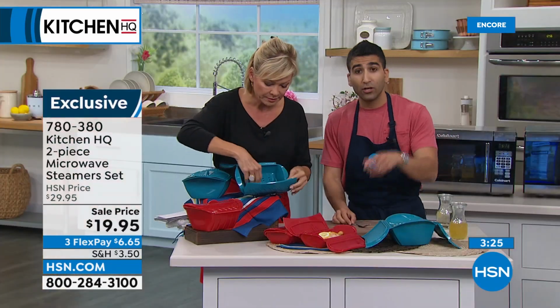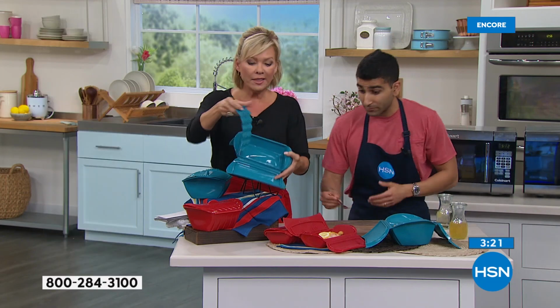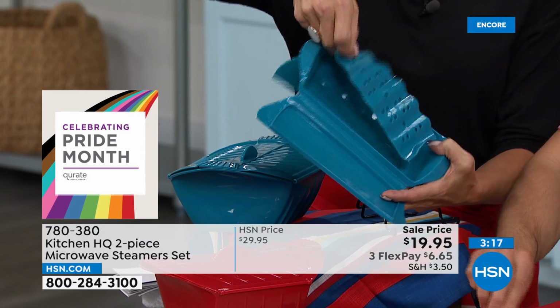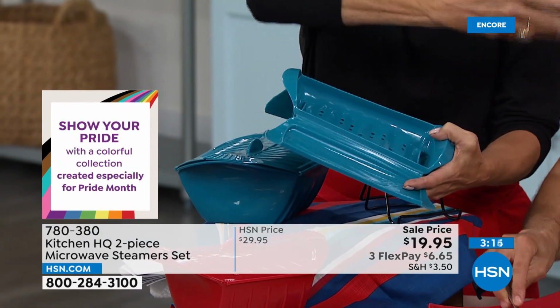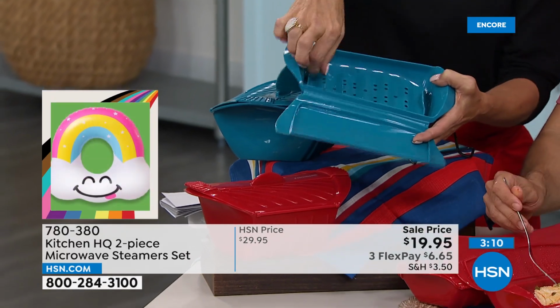Could be white wine, could be stock, could be water. It could be beer. I like that there's a little tray in here because it keeps your food lifted up and off the bottom so it's not sitting in whatever liquid you're using. And you can see how it will steam through this little tray.